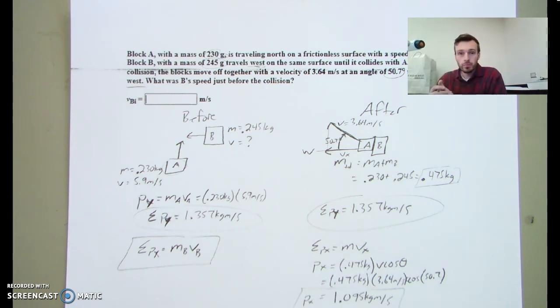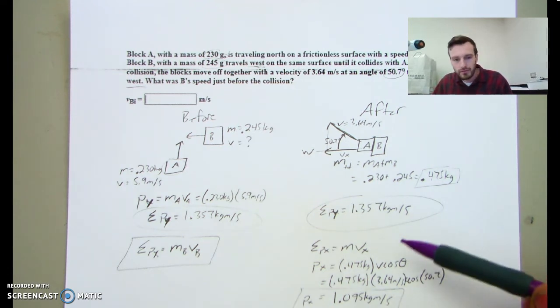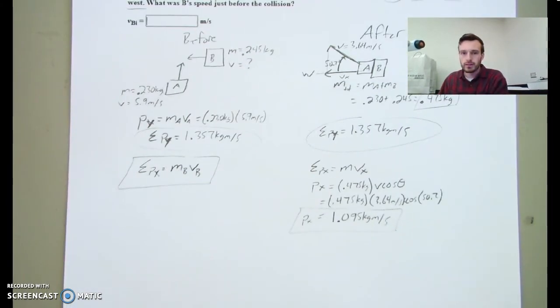Okay. So it's at this point that some people would get stuck. They would say, well, Mr. Simkins, how in the world am I supposed to go from this after side to the before side? Well, it's actually quite simple. Let me scoot this up just a little bit for you guys so we can investigate this final piece of the problem.